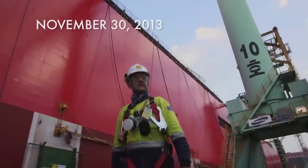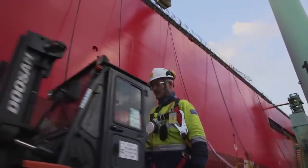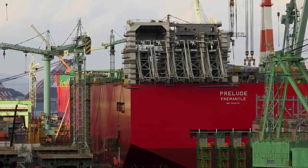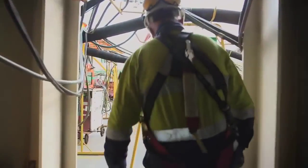Willie Gray is getting ready to make history. In less than 24 hours, his team will float a hull measuring nearly half a kilometre long and weighing more than 200,000 tonnes. It's a moment that's been years in the planning, but they will have just 2 hours to make it happen.